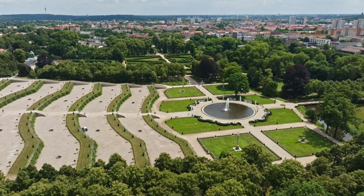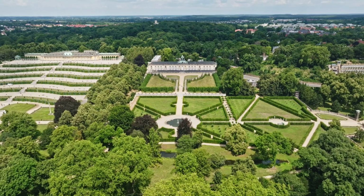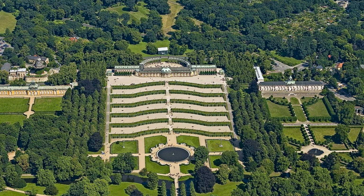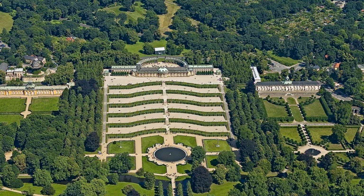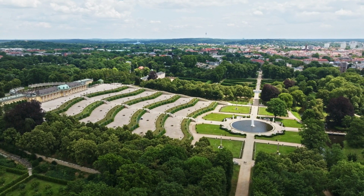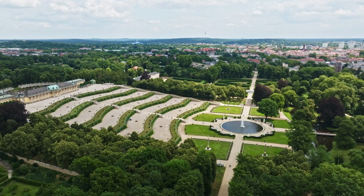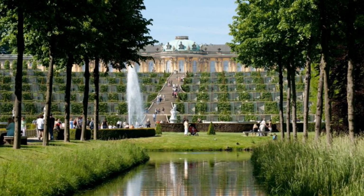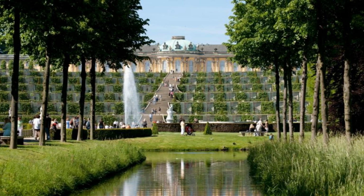Speaking of nature, let's turn our attention to the gardens. Frederick was passionate about horticulture, and it shows. The terraced vineyard leading up to the palace is a masterpiece of landscape design. Six wide terraces, each adorned with glass-covered niches, create a stunning visual effect. In Frederick's time, these niches housed fig trees during the winter months.